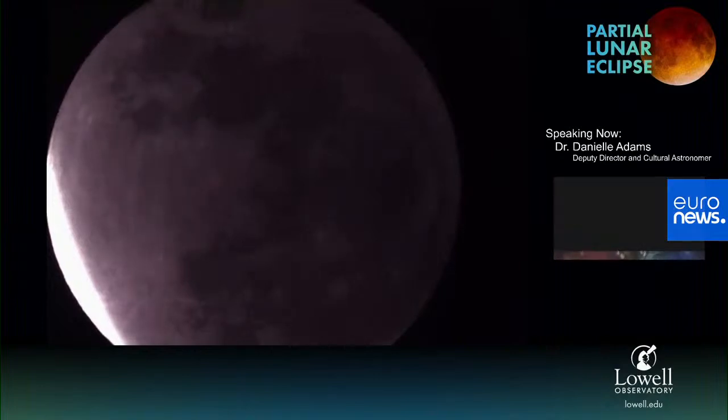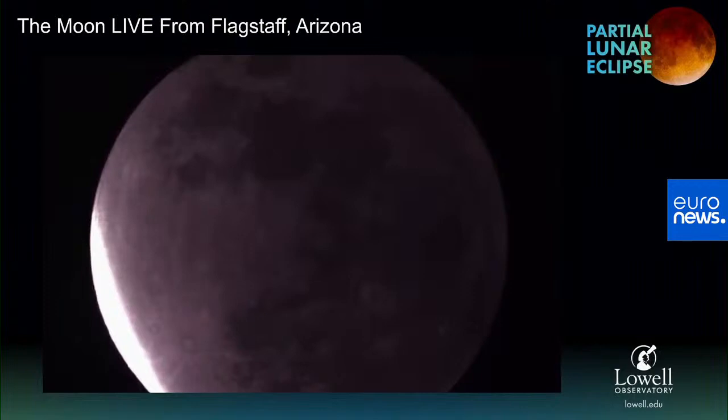and let's catch up on where we are with our moon. Gorgeous. We're now about 15 minutes away from maximum eclipse, and we just have a tiny sliver of moon left here.